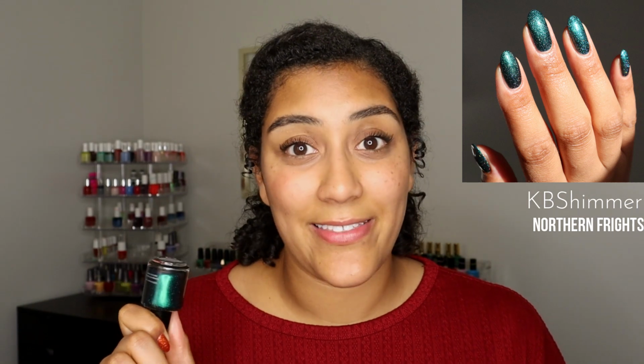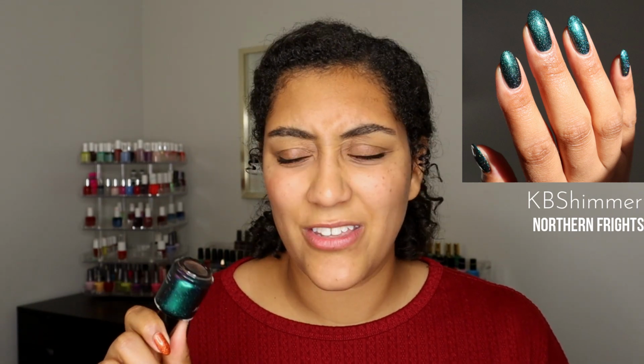It was sitting on my nail polish rack and I was thinking, I'm not gonna like that. There's no way. I just don't really like those dark teals. I don't really like multi-chrome shimmer, like, no. But I said, let's go ahead and put it on. Let's wear it, make sure I don't like it before I de-stash it. I should not have doubted. I should not have doubted KBShimmer because there have been very few KBShimmers that I haven't loved.